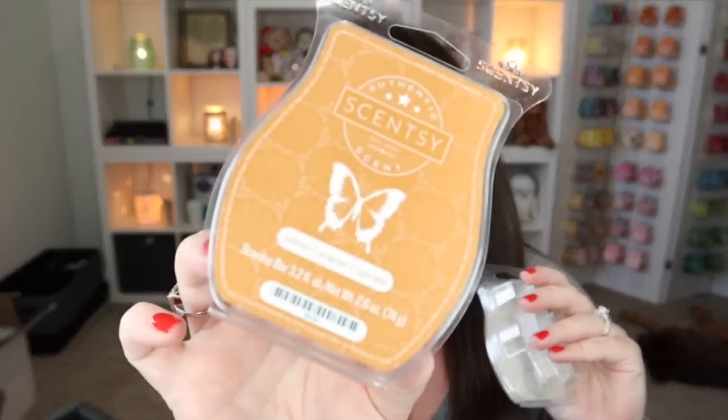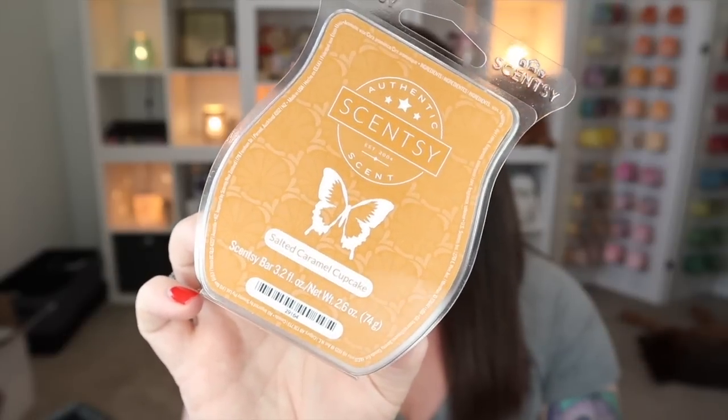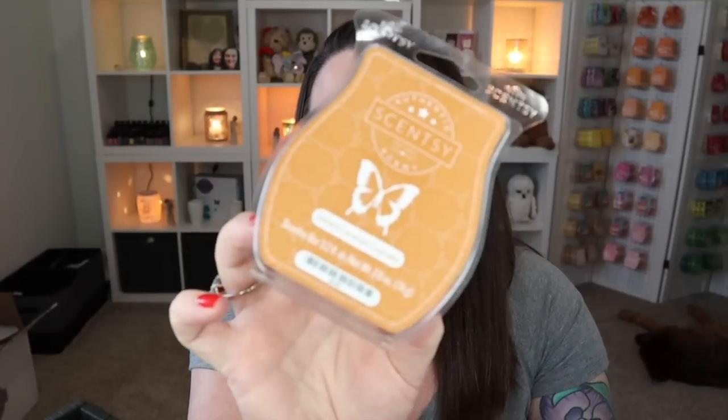Let's go ahead and start talking about some wax here. Okay, so I got through one of my mini bars of Salted Caramel Cupcake. Absolutely love this scent. This was around for a Bring Back My Bar, and I was feeling lots of bakery over the last couple of weeks for sure. Caramel scents can be cloyingly sweet, but I love the bakery element that this brings, and you also pick up that salty note too. It's just a really good balance and it's a really good performer too. So got through one of my bars of Salted Caramel Cupcake.